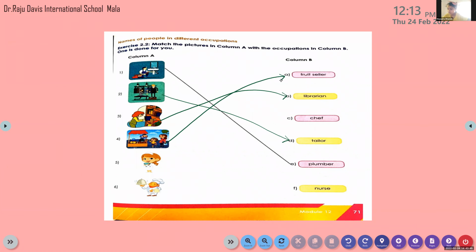Fifth one. Identify. What happened? Look at the uniform. Look at the given options, the remaining ones. Only two options are remaining. Actually, there is no need for the options. By looking at the image itself, you must be able to understand.